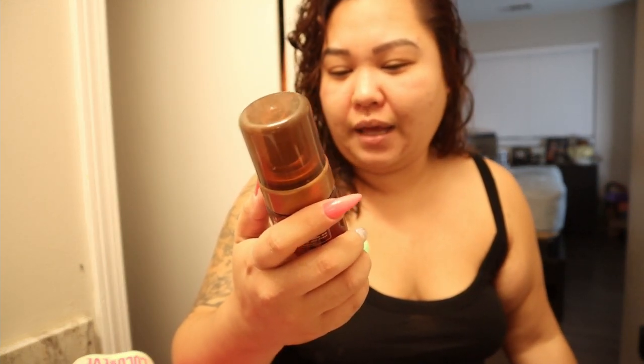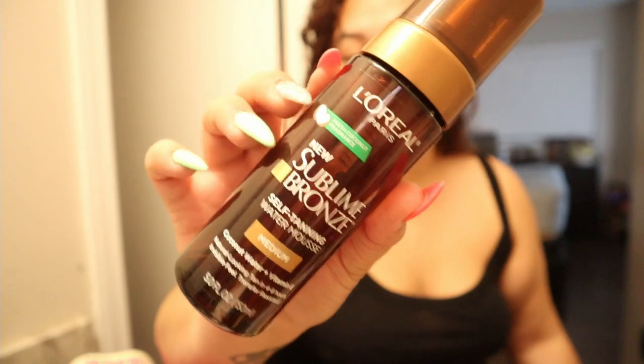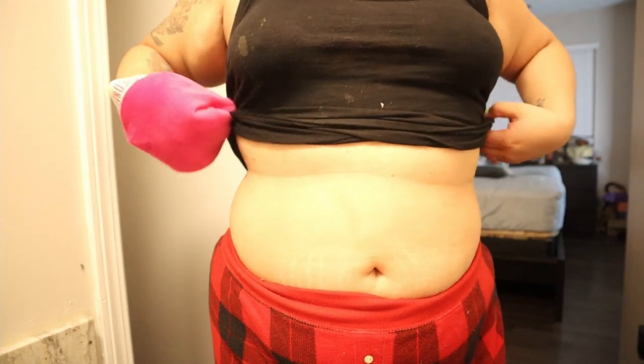I'm excited to use this, you guys, because I've been using the L'Oreal Sublime Bronze Self Tanner Water Mousse. But this has been turning me orange lately. I don't know if it's because it's been sitting here for a while, but I don't like it. And this one, the Coco and Eve, I heard that it doesn't turn you orange. It does give you a bronze, like you just stepped off the beach. Actually, I'm gonna try it out for you guys right now, just to see a little bit.